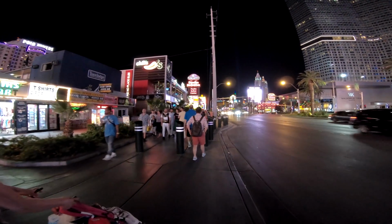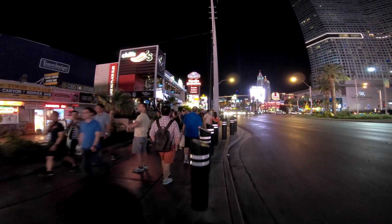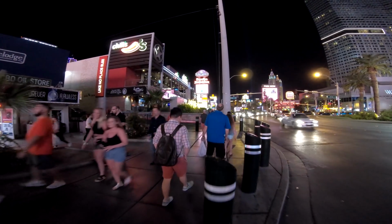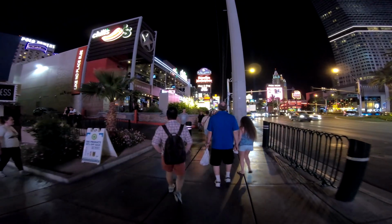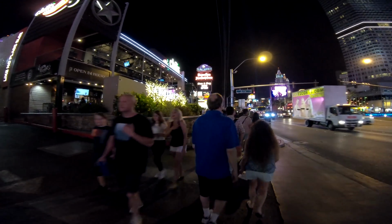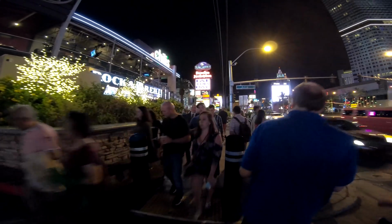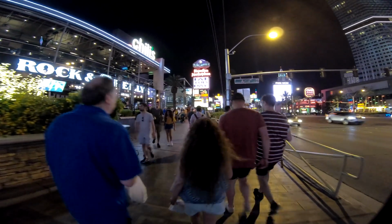So far so good, guys. I was actually very impressed with the camera. It looks pretty damn good from what I can see on this tiny little screen, but I guess the real trick will be once it gets edited and put onto a 4K TV and see how real the quality actually is. So hopefully this works. If it does, you guys will have more night filming here in Las Vegas with all the popular spots to go.